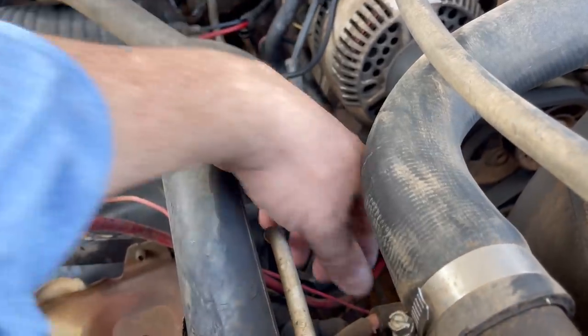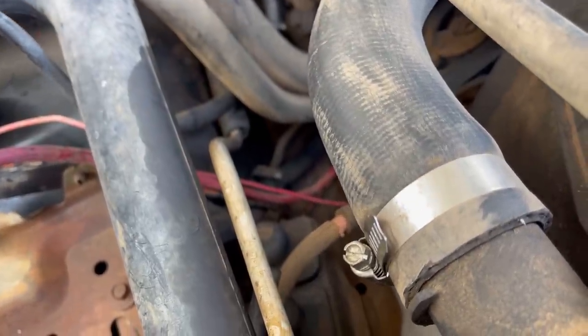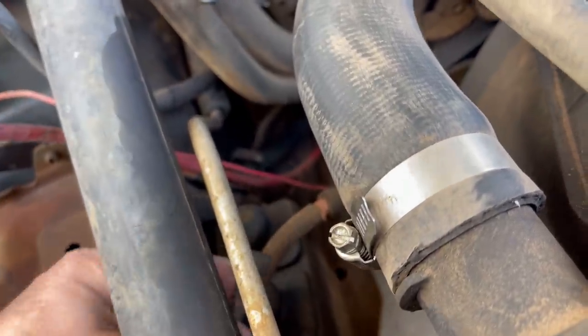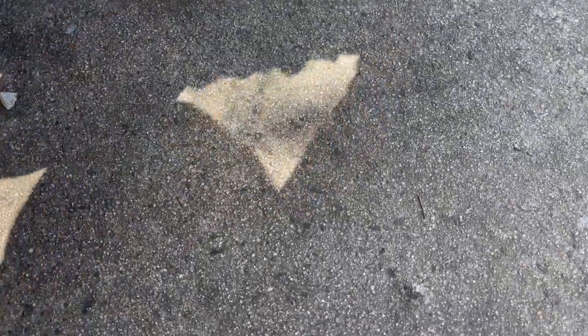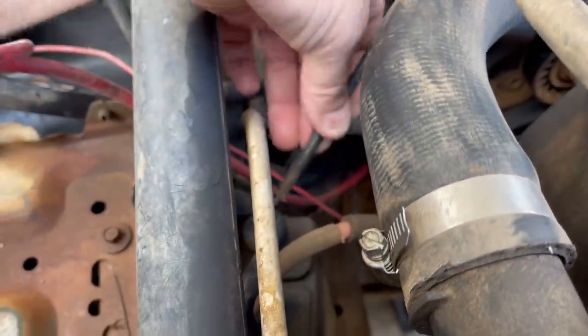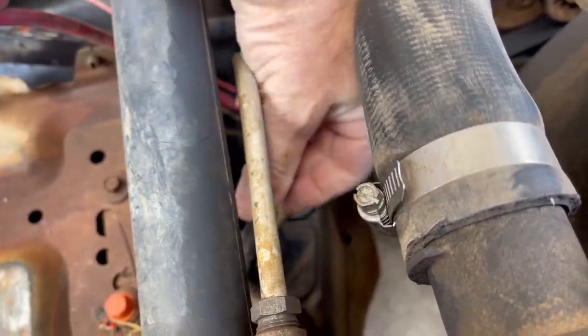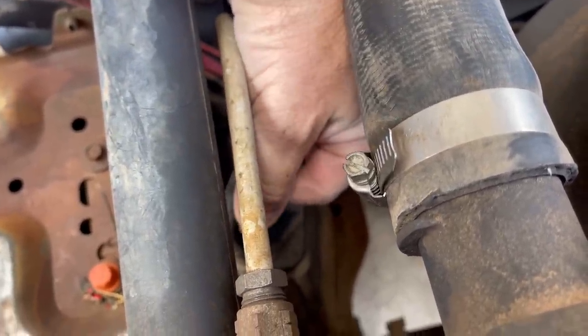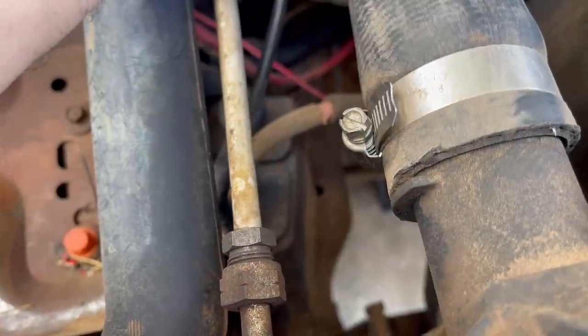I've got a hose. Where's my hose? Where'd it go? From here to here. I used to have a hose. Oh, it fell out. Here we go. Yeah, this is factory. It just goes right here. Of course, the elbow is complete trash. So whatever vacuum is supposed to be there is not actually there, but it looks better.